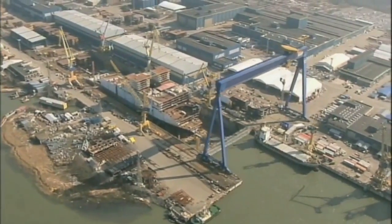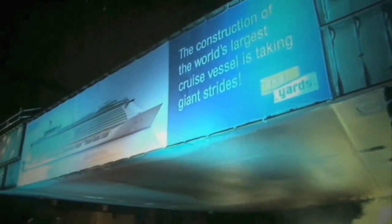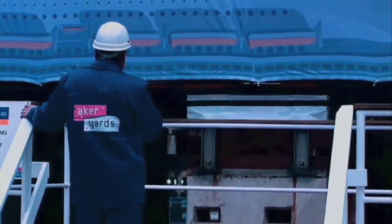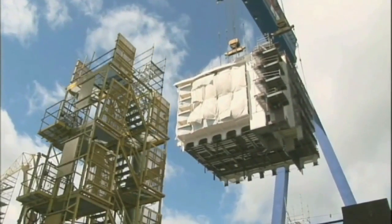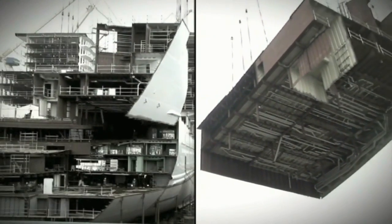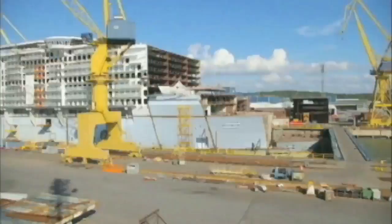Built by the STX shipyard in Turku, Finland, Allure had the first element of her superstructure laid into place in 2008. That first block, a part of the ship's massive hull, weighed in at over 600 tons. Next, prefabricated sections of the ship were moved into position like giant puzzle pieces. With incredible precision and accuracy, each was welded into place.